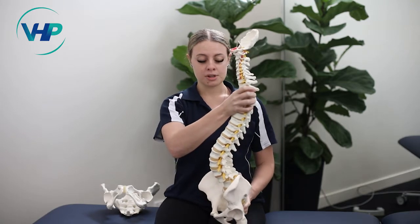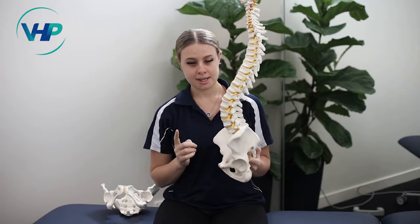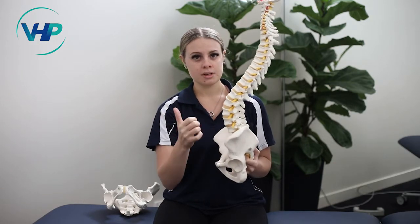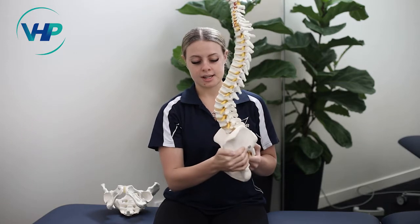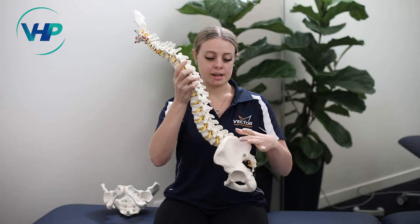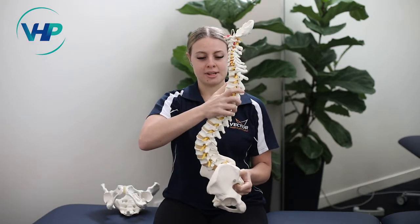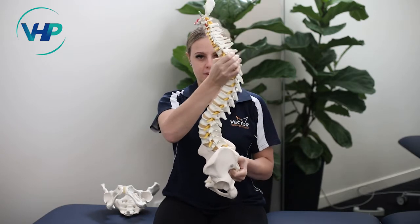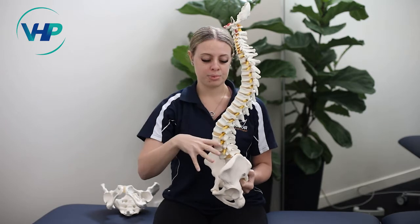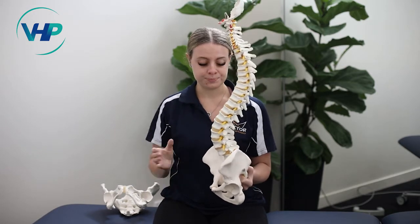And with that, you also get an anterior pelvic tilt. So this is our pelvis. Anterior means forward, so your pelvis starts to dip forward. And that kind of makes sense, because as our pelvis tips forward, we get a curve in our back to try and keep nice and straight, and then our spine starts to curve a little bit more. So that actually puts a lot of pressure down in our back and our hips as well.